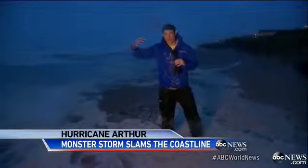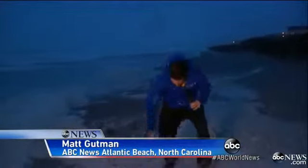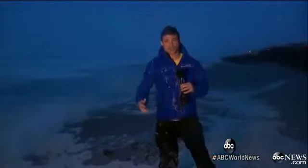David, all this wind and the rain and the waves have kicked up all of this sea foam. It looks like sand, but it's actually just foam. Now, over the past couple of hours, we have watched the ocean devour this beach, and it's just going to get worse. 4 inches of rain forecast for this area. We could see some storm surge, and all of this is happening during high tide.